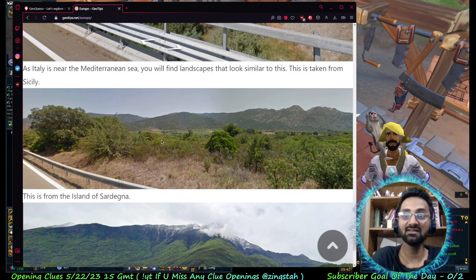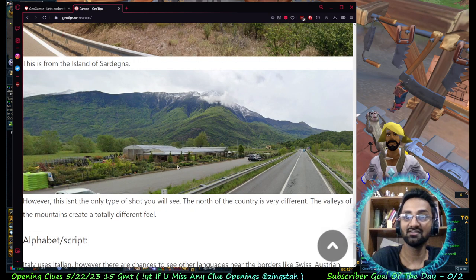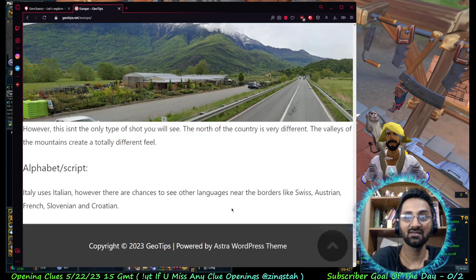This is from the island of Sardegna. Okay, however, this isn't the only type of shot you will see. The north of the country is very different. The valleys and mountains create a totally different feel. Okay. Yeah, this looks completely different, to be honest. Okay. This is north, okay. Italy uses Italian, however, there are some chances you'll see other languages near the borders, like Swiss, Austrian, French, Slovenian, and Croatian. Okay.